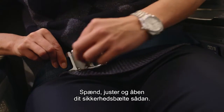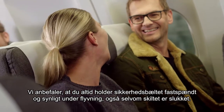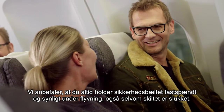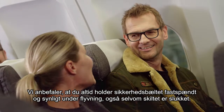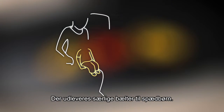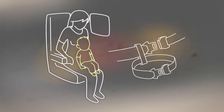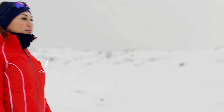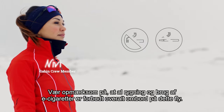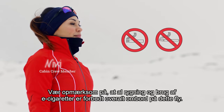Fasten, adjust and open your seatbelt like this. We suggest always to keep your seatbelt fastened and visible during the flight, also when the seatbelt sign is off. Special seatbelts will be provided for infants. Please note that smoking or use of e-cigarettes is prohibited anywhere on board this aircraft.